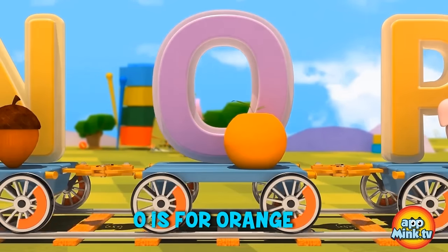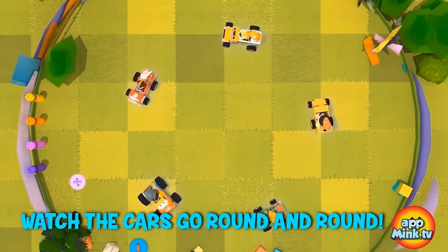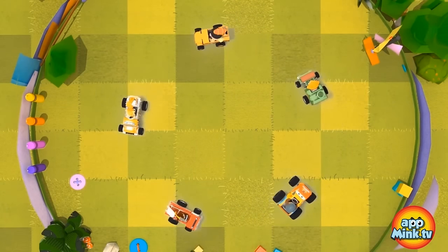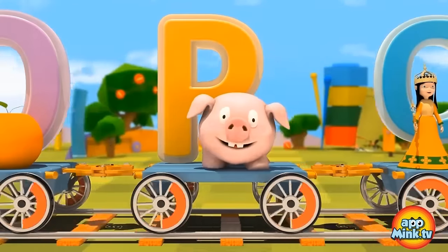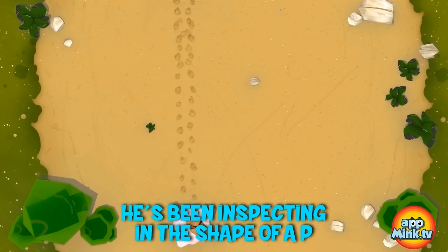O is for orange. Watch the cars go round and round in the shape of an O. P is for pig. Inspector Pig's footprints mean he's been inspecting in the shape of a P.